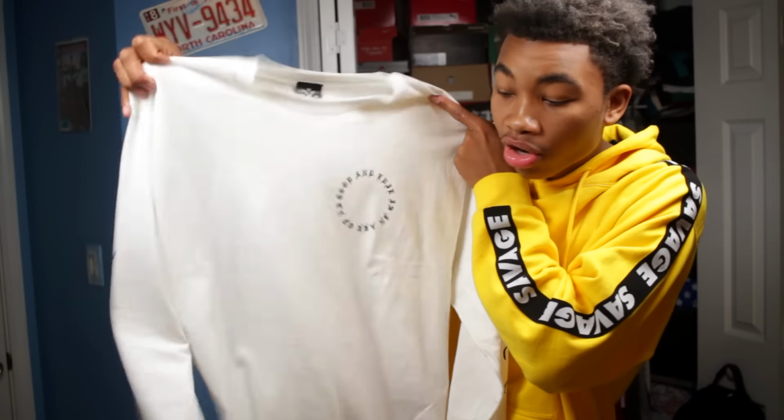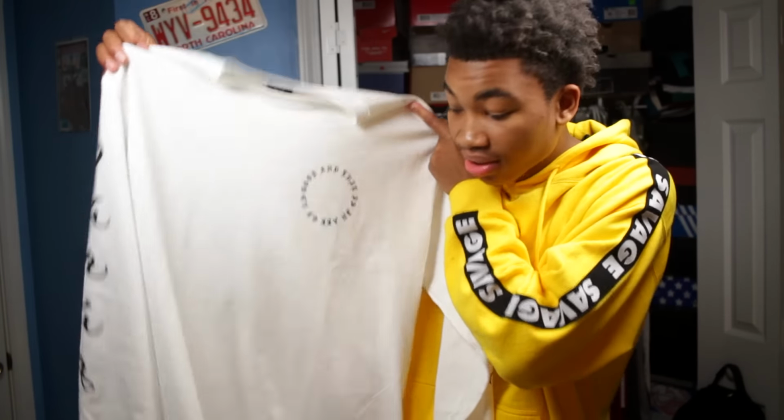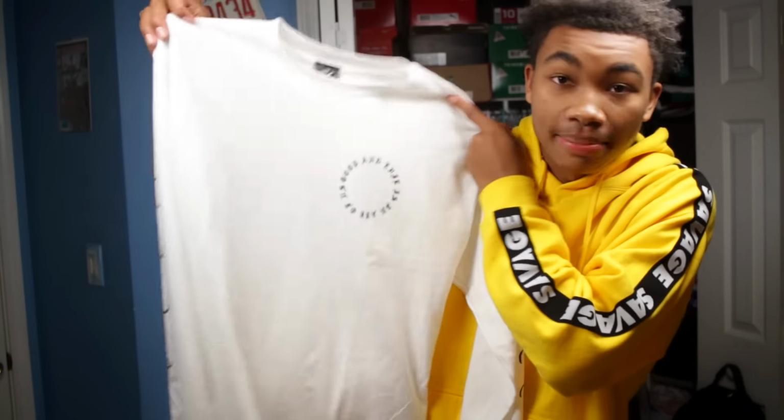And I will say that I am 6'1", 145 to 150 pounds. And I copped this one in a size large, and I will say that this fit beyond perfect. As far as length, the length was perfect on it. It wasn't too short, it wasn't too long. It just fit just about right, in my opinion.